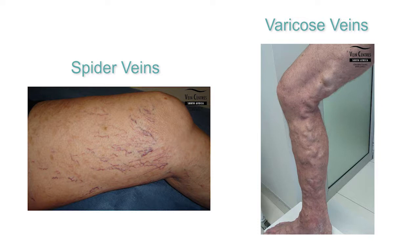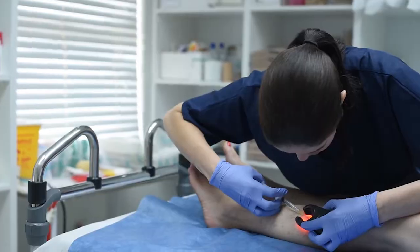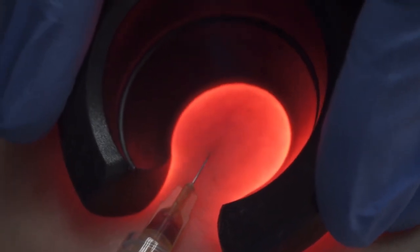The treatment is, or can be different in that the spider veins that are less than 1 millimeter in size are generally just treated with sclerotherapy. So that to this day is a gold standard in the treatment of spider veins, and not the surface lasers that is sometimes used to burn these veins. And then with larger varicose veins, the treatment becomes very different in that we use different types of sclerotherapy and or other procedures like the intravenous radiofrequency ablation procedure that we do.